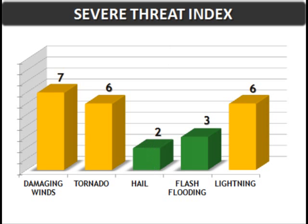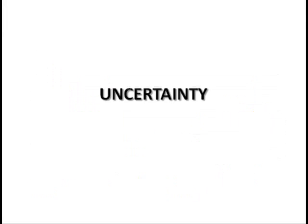The hail threat is low. The flash flooding threat is also low, but some localized areas of flash flooding can be expected. And lightning, we don't talk about it enough, but please be aware of lightning. And if thunder roars, go indoors. Or if you see lightning, go indoors.